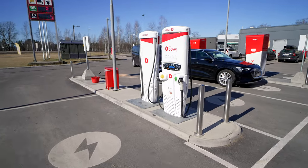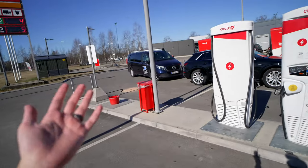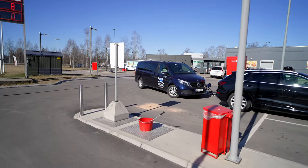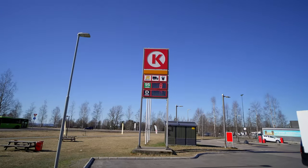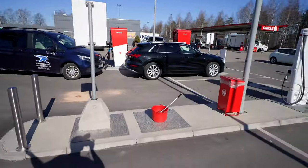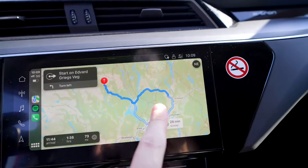And then here we have 2 50 kilowatt Tritium V-fills, really nicely marked spots. We have a Mercedes, I don't know the model of that, but electric taxi charging on CCS there. And you even have a little electric plug on the Circle K totem. Great little setup here.